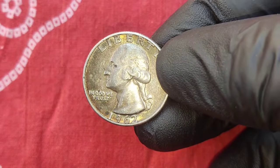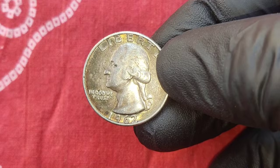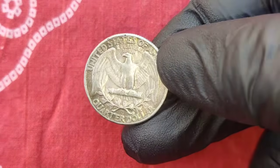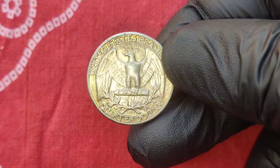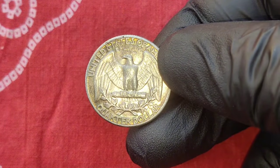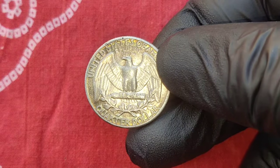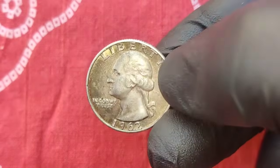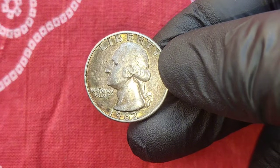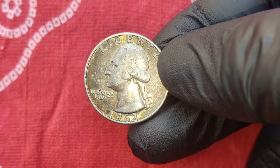Because what I'm about to reveal isn't just rare, it's a mystery born in fire, sealed in history, and discovered by accident decades later. In the early 1960s, when America stood on the edge of change, when Kennedy was new in the White House, when dreams of space exploration filled the air, the U.S. Mint quietly produced one of the most unusual and hauntingly beautiful Washington quarters ever struck.